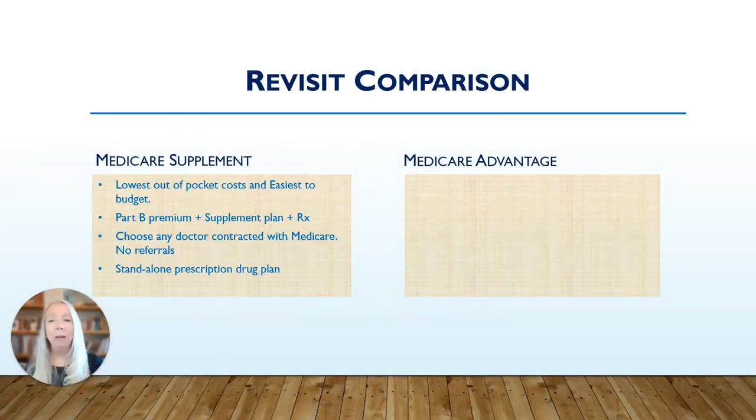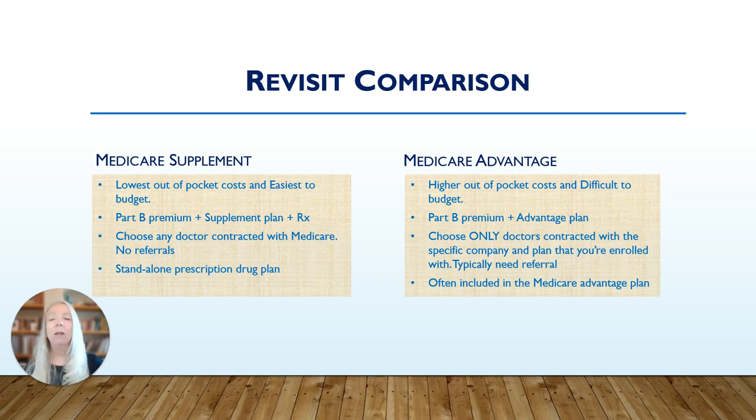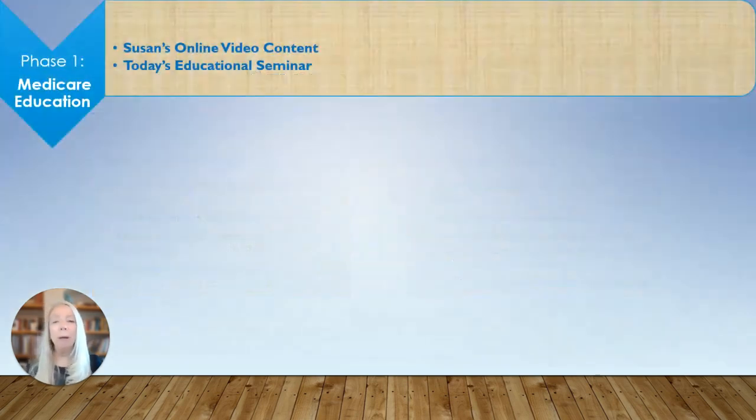Let's do one final comparison for you to take notes. Medicare supplementals are easier to budget, but they do have a higher cost for monthly premium. The Medicare Advantage plans are great because they're lower cost, a little more difficult to budget for, but they have a network, so you probably have referrals. On the Medicare Advantage plan, you're going to have more costs per month because you have to have a standalone prescription drug plan. So I just wanted to show this slide to you again so you can catch up on your notes and just see where you were at. We're about to wrap it up.